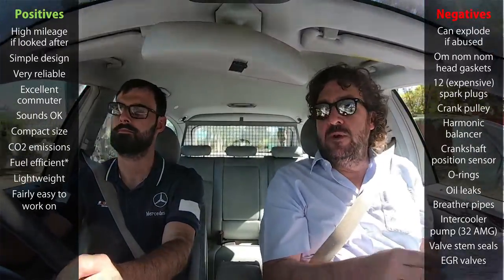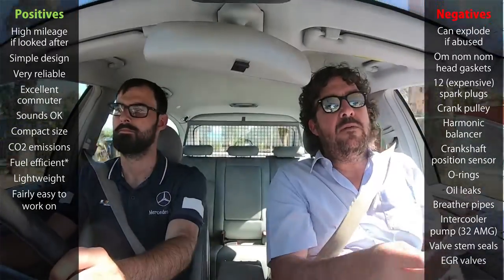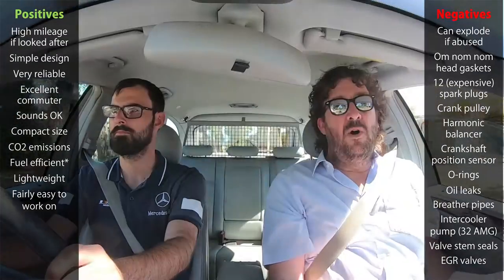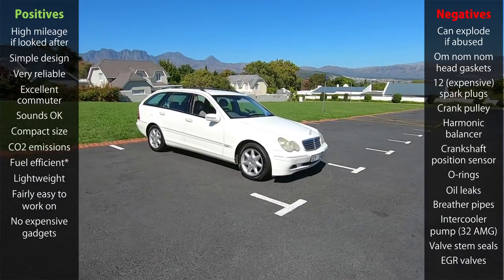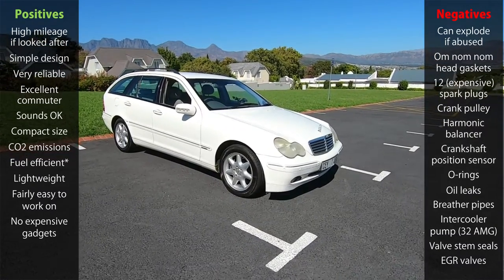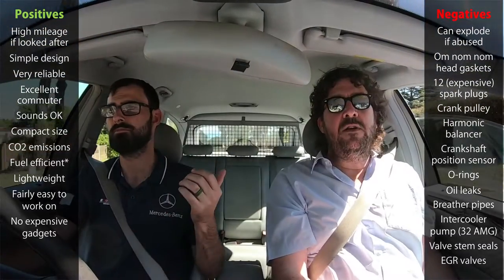The cars themselves as well. Most of these vehicles, the C-Class, the E-Class, with optional air suspension on some E-Class, but most of them had no turbos, no double clutches, no air suspension. And we like that. It's simple and easy. It also means it could go on forever.